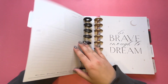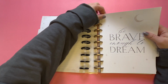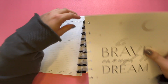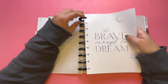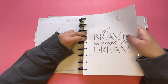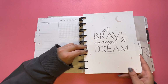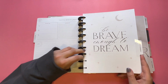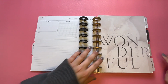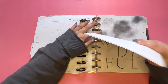This is one nice thing that I like about the disc bound planner systems, is that nothing is permanent. I mean, I guess nothing is permanent with like spiral or something either. Technically you can re-spiral those or cut them off the binding or whatever if you really needed to, but the discs just make it so much easier to move things around, and I appreciate that.